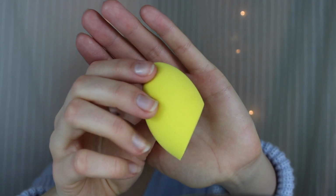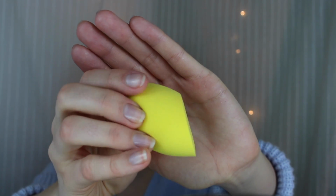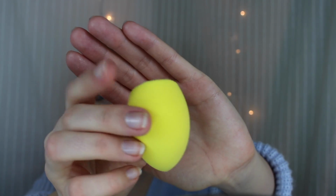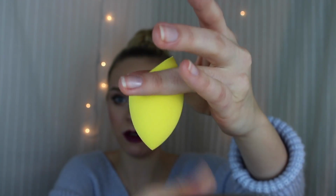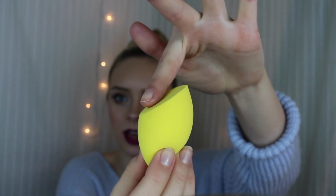And then the second sponge that I'm going to be talking about is the contour sponge. The contour sponge was sent to me a long time ago. They sent me 3 different sponges, and I'm on my last one right now. And this one's pretty similar to the Real Techniques sponge. If you haven't seen that, it's pretty much the same shape. It's like the same shape of the Beauty Blender right here, and then it flattens out right here.